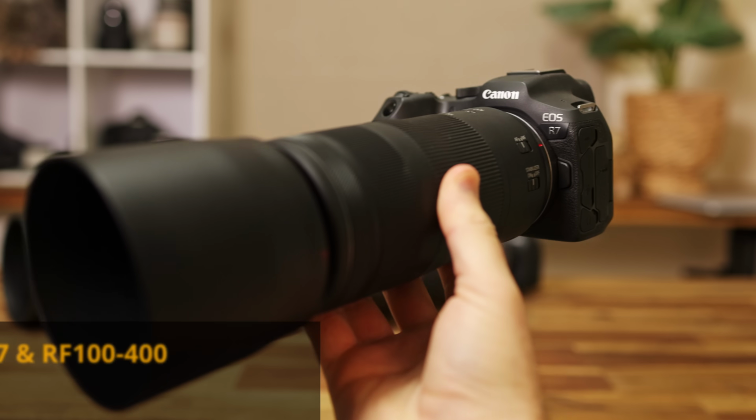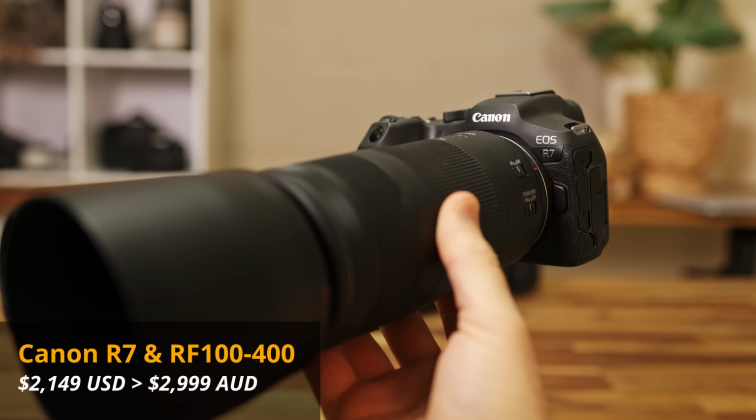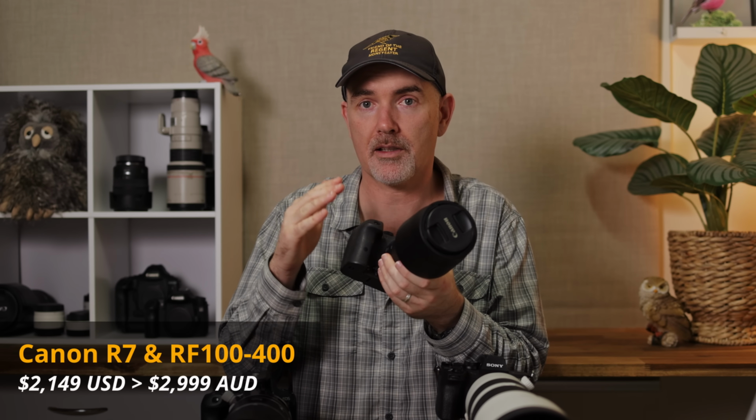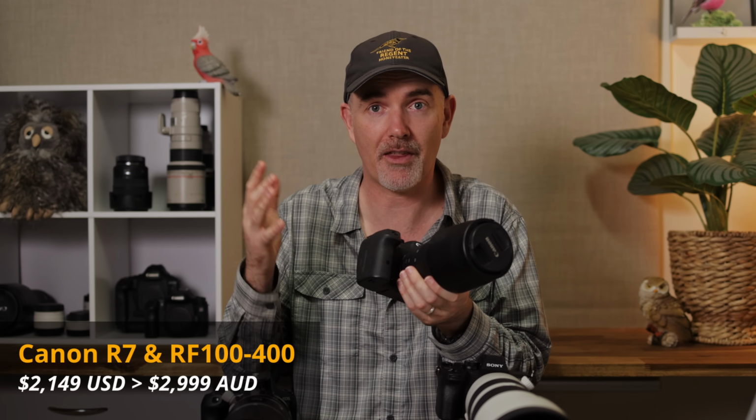Now, I've been pretty critical of Canon so far in regards to their prices, and it wouldn't be fair if I didn't mention that Canon create a cheaper, much more affordable line of lenses and bodies. So this here is a professional sort of lens and a very high semi-pro body. Now, we can pick up the R7 and the RF 100-400 for about $2,000 US, and you will get amazing eye tracking. It's extremely light. This is a quality wildlife setup, and I'm not sure if any other brands can sort of offer that value.